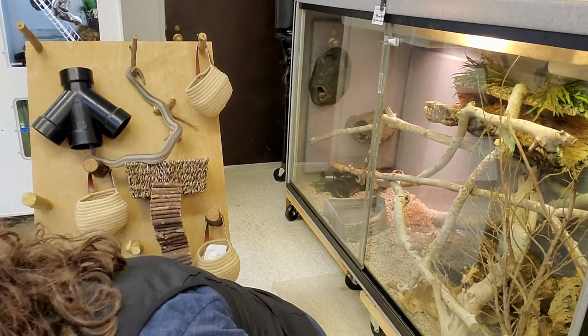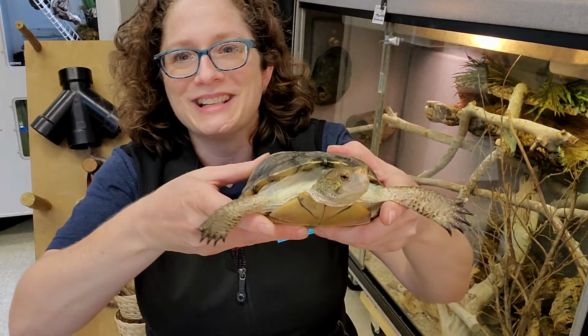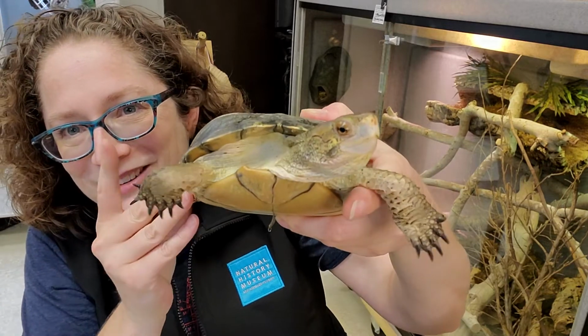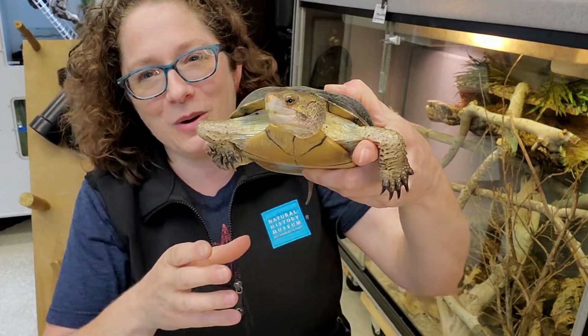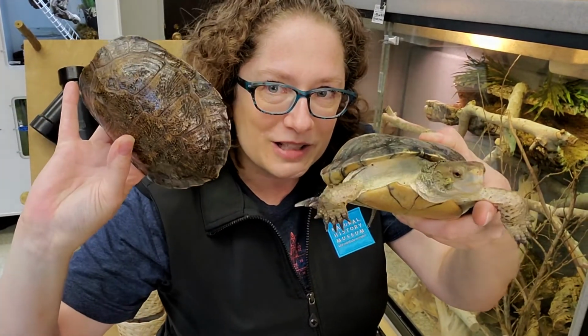Now let me show you the actual animal here. I've got Poppy, the western pond turtle. There we go. Isn't he adorable? Look at that. Now he's quite a bit larger, as you can see, than a lot of the natural-sized pond turtles.